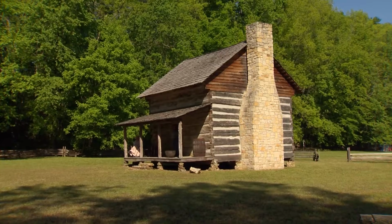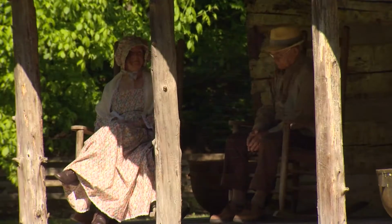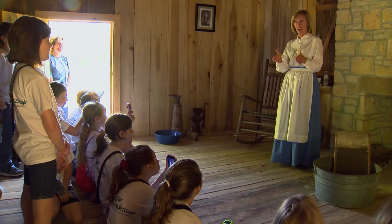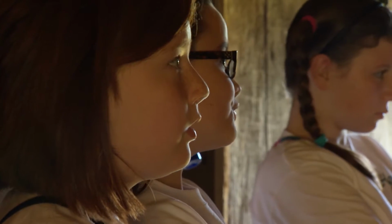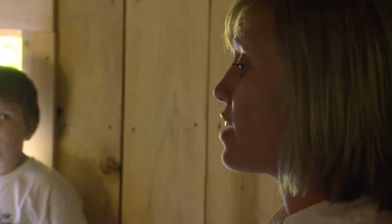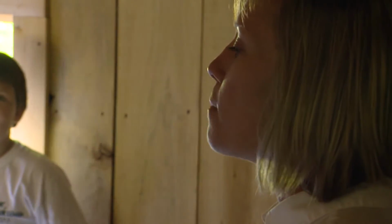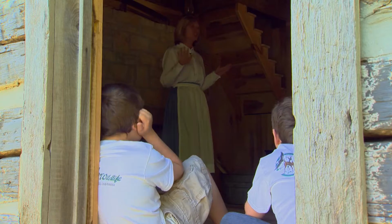A visit to this 1800s era cabin puts a historical perspective on our connection with water and sheds some light on how much life has changed. Who's gonna bring the water in from the stream? Dad. Kids. My children. It looks like it was pretty hard.